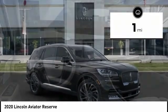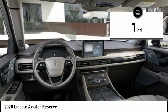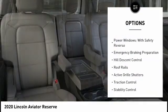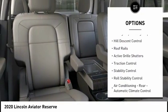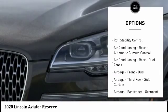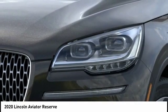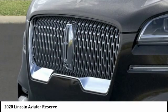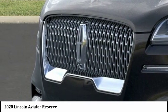This vehicle has less than 100 miles. Here are some of this vehicle's great options: suspension control, electronic, driver adjustable suspension, ride control, power windows with safety reverse, emergency braking preparation, hill descent control, roof rails, active grille shutters, traction control, stability control, roll stability control.